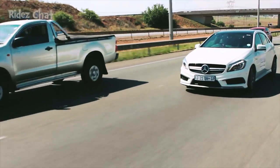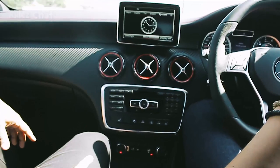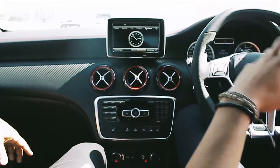Noise levels inside the vehicle are not so bad, eh? Not at all, especially for a vehicle where the exhaust has been designed to dump. It is actually quite pleasant.